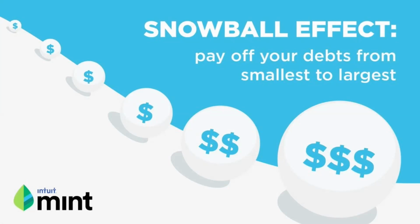Oh, I forgot to mention that the other accounts that are not the smallest, you just pay the minimum. So you pay the minimum on all of those except the smallest one. You pay that off as quickly as possible. Once you do that, you roll over those funds into the next one. The second one, you pay as much as you can into that. The rest of them you pay minimum. Once you've paid that one off, again, you just rinse and repeat.